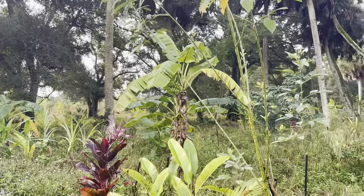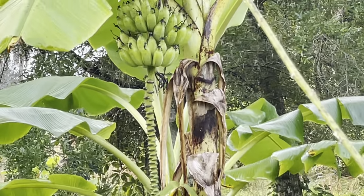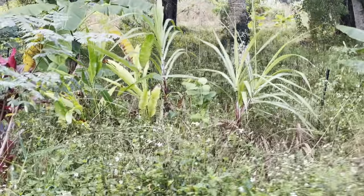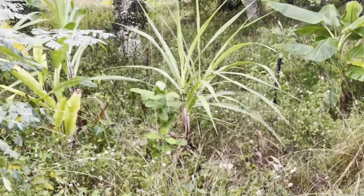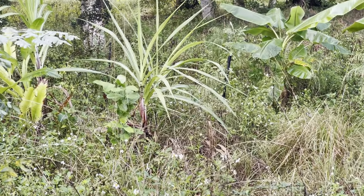These bananas look like they're getting close. The citron. That's a citron. It was a gift from a friend of mine.